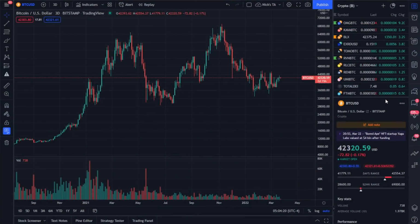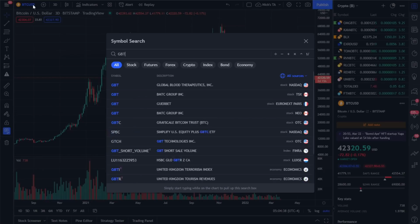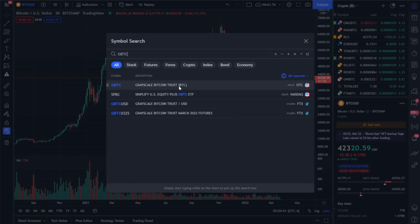But there are other vehicles and ways that people garner exposure to crypto, and one of them is through ETN or ETF products, exchange traded notes or exchange traded funds. These are ways where you're able to buy a financial product that's accessible through a traditional stock brokerage account to be able to buy some portion of Bitcoin or gain exposure to crypto in some capacity. And one of the most popular forms of getting exposure to Bitcoin, at least in the United States, when it comes to these exchange traded note products, is GBTC, or the Grayscale Bitcoin Trust.